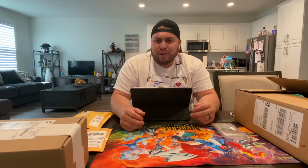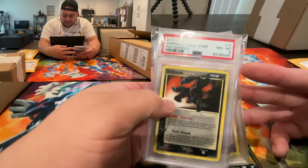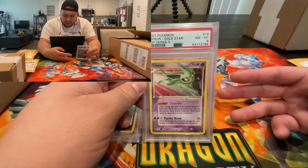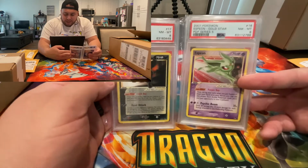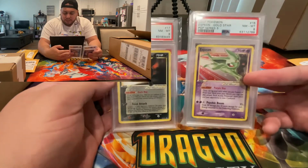But I have a lot for us to go through today. I want to start off with my favorite thing. I know you guys saw the Umbreon that just came in recently, but the Espeon just came in as well. So officially the proud owner of two of the rarest, not just gold stars to collect, but two of the rarest cards to possibly have.